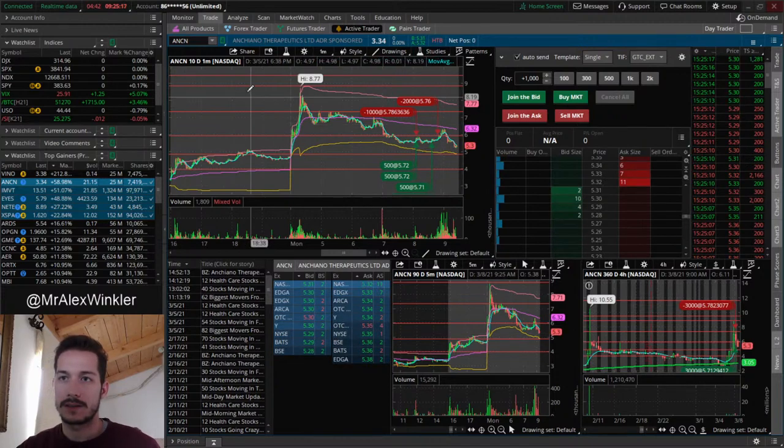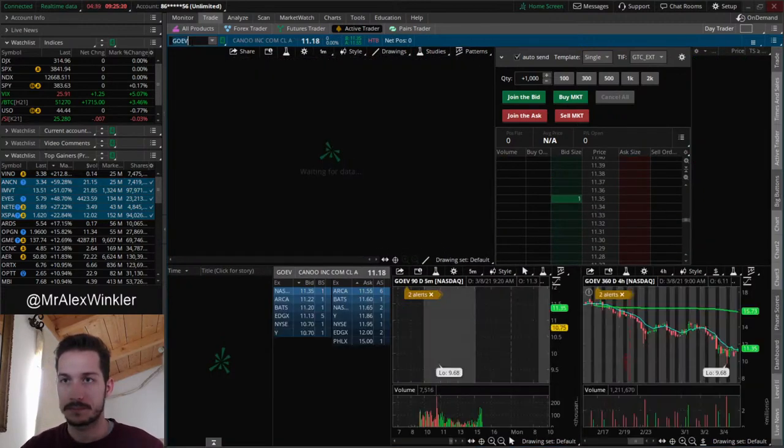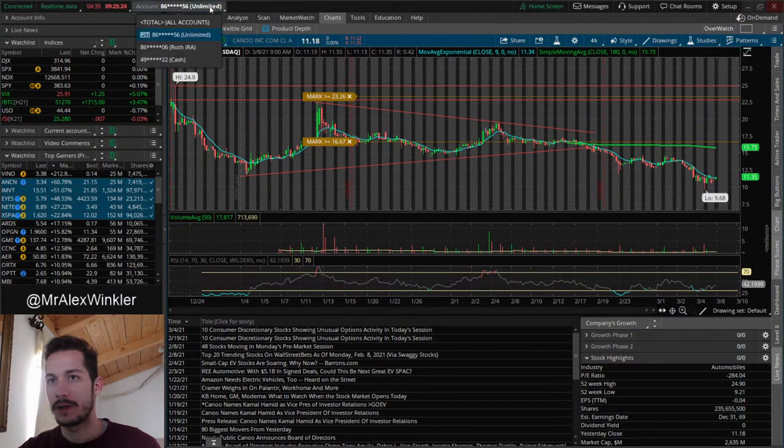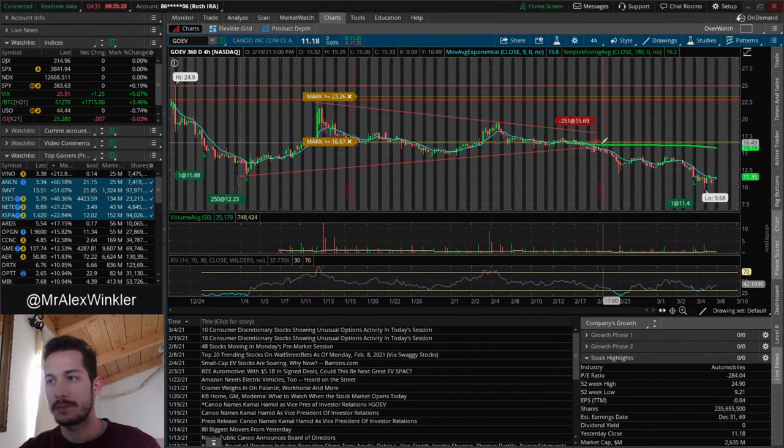GOEV stock is an interesting one. I would have also probably considered buying this one near the low. We had just about a perfect swing trade or a perfect entry here, but then I never ended up selling it. It was breaking below the pennant pattern, so I ended up selling it. My goal was to rebuy, but we don't have any more funds available.